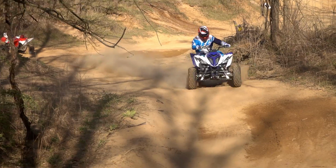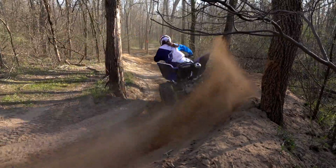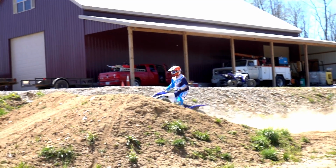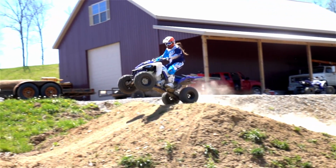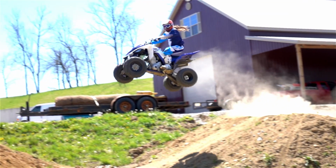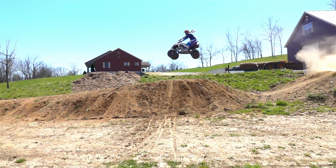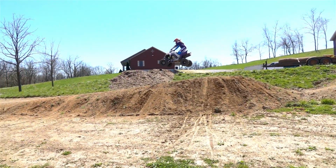In our opinion, no other four-wheeled machine delivers the fun and thrills of a fast, light, and nimble-handling sport ATV. And very few sport ATVs past or present can compete with the overall performance of the 2016 Yamaha Raptor 700R.